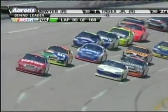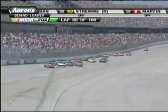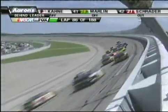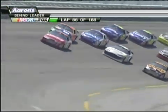NASCAR's goal in going to the small fuel cell at Daytona and Talladega, more green flag pit stops, break up the big packs. How well has it worked? See for yourself. Well, it worked for about 5 laps. They got strung out, but they just get sucked back together like they are right now.